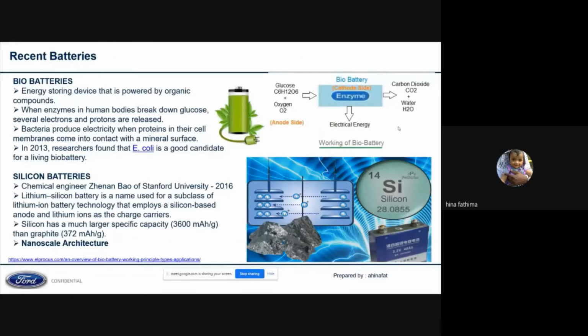And more recent are the bio batteries and silicon batteries. A bio battery is a battery in which one of the electrolytes is going to be a biological material, mostly enzymes. The idea is, for example, if you have an implanted device in your body, why do you need a battery to be provided from outside? Most of the electrolytes are acidic in form, which is harmful for the body.